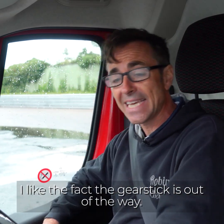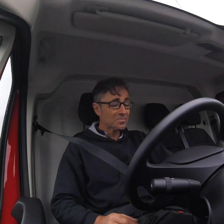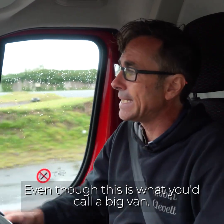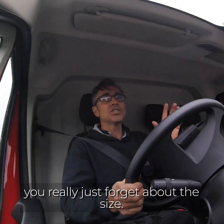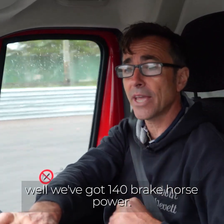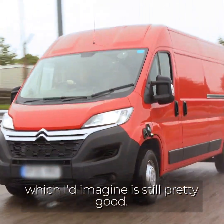I like the fact the gear stick is out the way, so if you've got a couple of guys on board, you're not clattering knees when you're changing gear. Off we go. Even though this is what you'd call a big van, once you're in the cab and you're driving, you really just forget about the size. 6-speed manual gearbox, and as for power, we've got 140 brake horsepower. There's a slightly less powered version, which is 120, which I'd imagine is still pretty good.